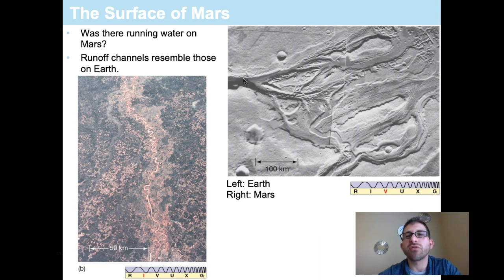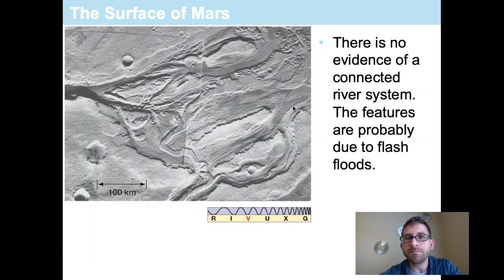Now, these Martian river channels don't appear to come from any kind of valleys and mountains from above. These are thought to be some sort of flooding event or maybe an outwash of material that was underground water that somehow melted and leaked across the surface in a flash flood. There's a zoomed in picture of those flooded regions.